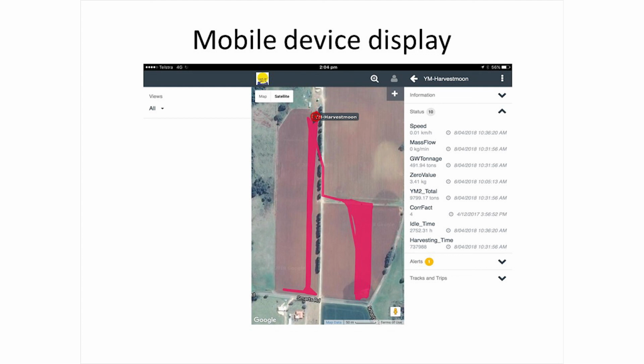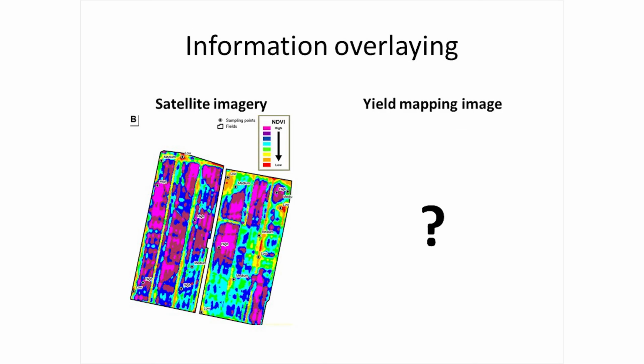And then integrating other technology. The next thing we want to do, late this season or in the off season when we can look at it further, we've taken some satellite imagery and we want to overlay the satellite imagery with the yield mapping that we've done and look at any correlations that lie there so we can manage those fields better into the future.